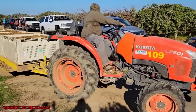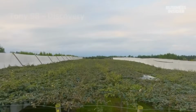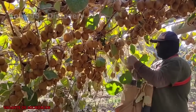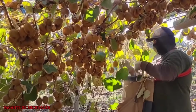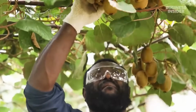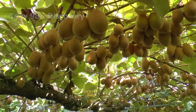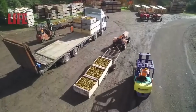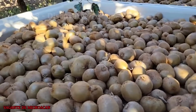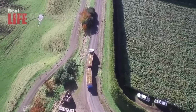From October to May is kiwi harvest season in California. When grown under optimal conditions, a single kiwi vine can yield an average of 110 to 220 pounds of fruit. Most kiwis are harvested by hand. Harvesting teams walk under the trellises, picking kiwis off the vines. They place the harvested fruit into baskets they carry. Once the baskets are full, workers unload the kiwis into larger bins.